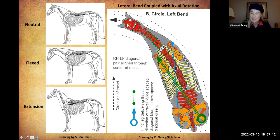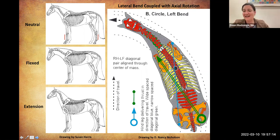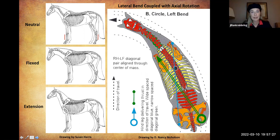Any more questions? Not as of yet. I know the one that's coming is going to be, is there a visual guideline to avoid the overbending? Is it different for each horse? How can you tell when you've reached the limit? That again is a fabulous question.